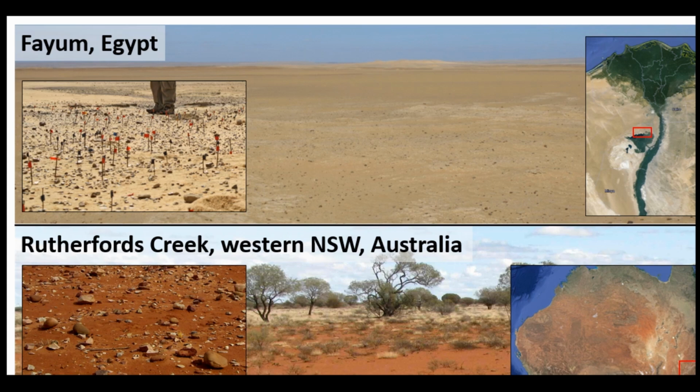In both locations, people used chipped stone artifacts. In the Fayum, these were made of non-local flint, whereas in Australia, they were made predominantly from locally available silcrete. And in both cases, artifacts are present in continuous surface scatters of variable density. So both the Fayum project, which was a collaboration between universities from the US, Netherlands, and New Zealand, and the Western New South Wales Archaeology program, or WNSWAP, which was run by the University of Auckland and Macquarie University, conducted similar extensive surface surveys of the archaeology in these regions.